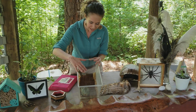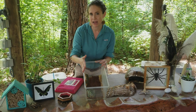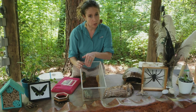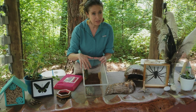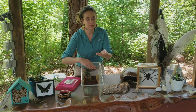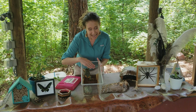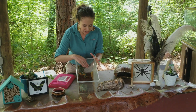Oh, we've got an escapee over here. Got to put him back. And you'll notice that when I'm pushing him back in, that I'm not holding him and I'm not putting my hands around him. And that's because I don't want to remove that slimy coating. Because if I remove that slimy coating, it makes it really hard for him to breathe. So that's why we're not handling these guys directly. We like to keep them in their container just like this.